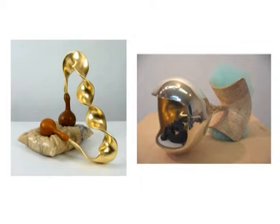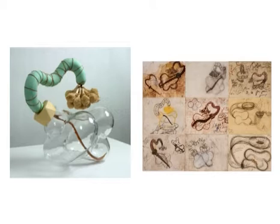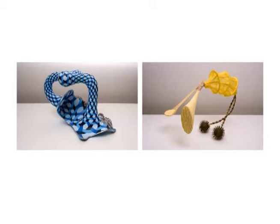This is Pom Pom Battery. It's about as big as a watermelon. It's made of mold-blown glass, some sholapith pom-poms from the Kali Temple in Calcutta. And here is a recent drawing of Pom Pom Battery from a series I am doing of before, during, and after each sculpture. Here are a couple of more recent pieces.